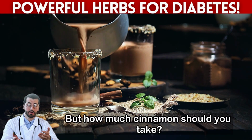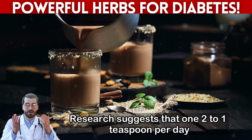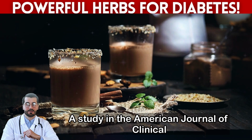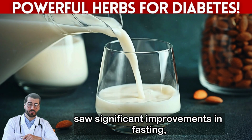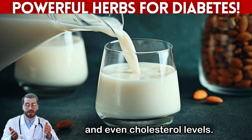But how much cinnamon should you take? Research suggests that 1/2 to 1 teaspoon per day is the optimal amount for balancing blood sugar without overloading your system. A study in the American Journal of Clinical Nutrition found that people who consumed this amount daily saw significant improvements in fasting blood sugar, insulin sensitivity, and even cholesterol levels.